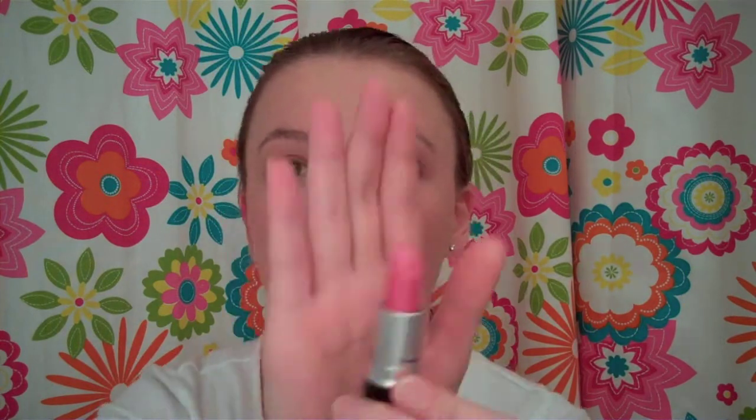Alright, so I'm going to use a really nice light pink from MAC. This one's called Bombshell. And I believe it's a frost. It's a frost. And I'm just going to place that on my lips.